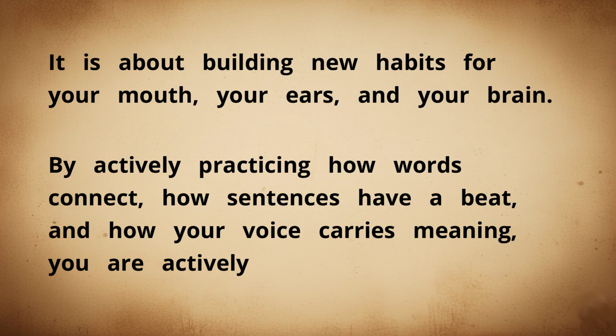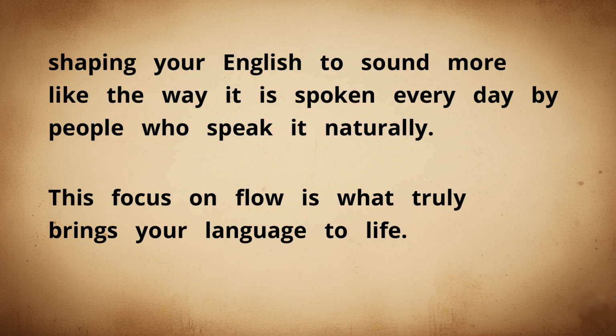By actively practicing how words connect, how sentences have a beat, and how your voice carries meaning, you are actively shaping your English to sound more like the way it is spoken every day by people who speak it naturally. This focus on flow is what truly brings your language to life.